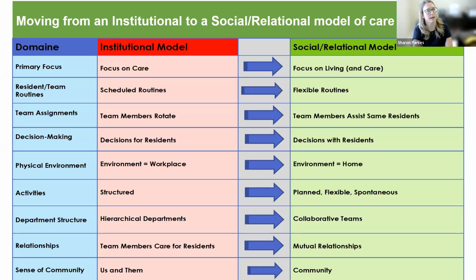What we're hoping to do is create a social relationship model where home is not just a place, it's a feeling. It's about flexible routines. It's about residents and families being involved in those routines and dictating how they want to live their day and what they want to do in their day. So the decisions will be with residents and not made for residents. Everything we talk about with our designers and architects is around what a home would look like and how we ensure that this looks like a home environment and doesn't look like an institution or look clinical.